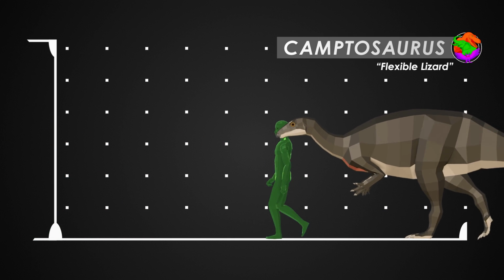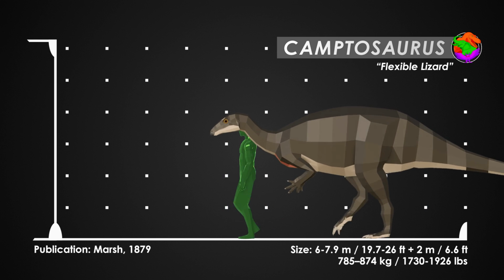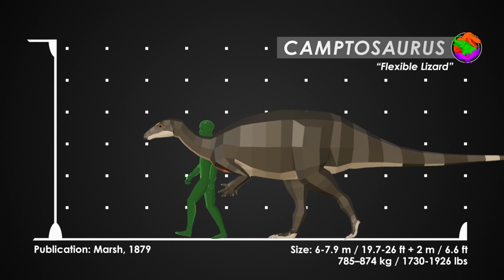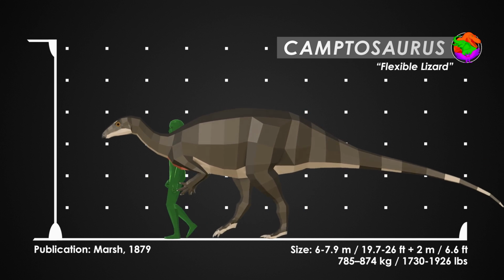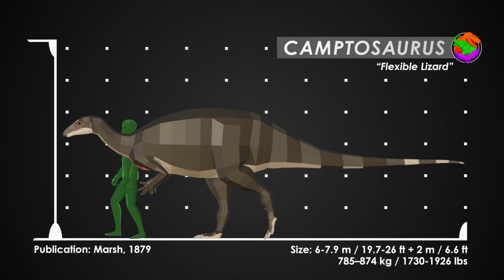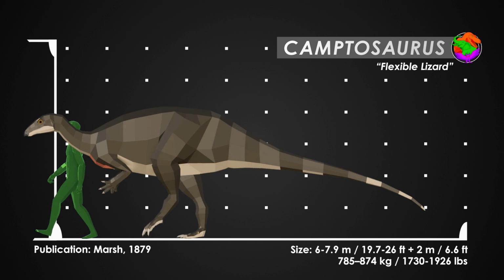Camptosaurus, flexible lizard. Publication: Marsh, 1879. Size: 6 to 7.9 meters, 19.7 to 26 feet long, 2 meters, 6.6 feet tall, 785 to 874 kilograms, 1,730 to 1,926 pounds in weight. Camptosaurus is a genus of plant-eating, beaked ornithischian dinosaurs of the late Jurassic period of western North America and possibly also Europe. Camptosaurus is a relatively heavily built form with robust hind limbs and broad feet, still having 4 toes.